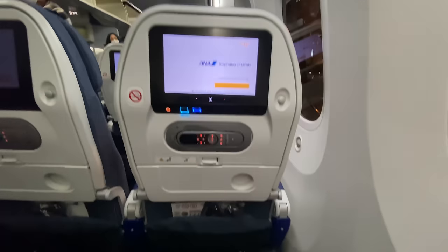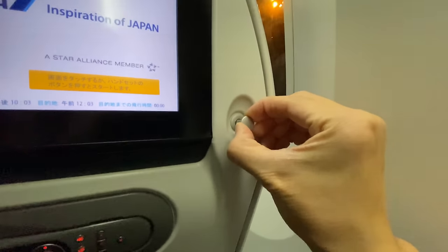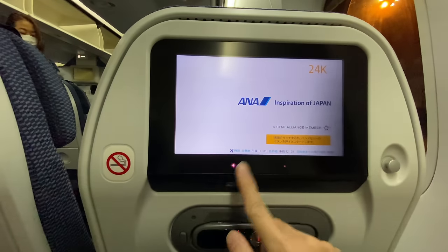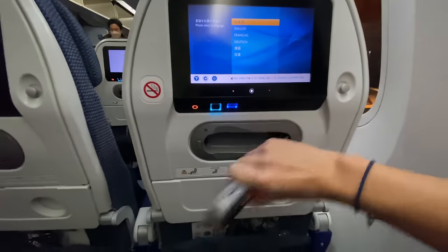Now let's go through the seat features. So first of all, you've got a coat hook. Touchscreen TV with a USB port and a headphone jack. Here's a remote.